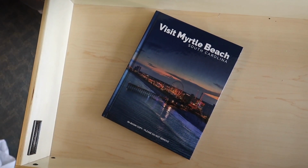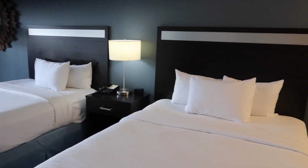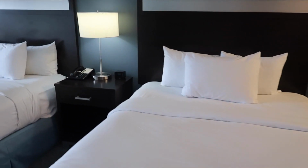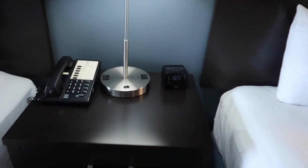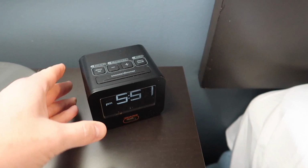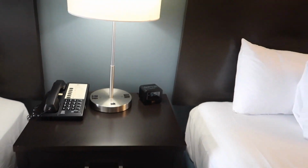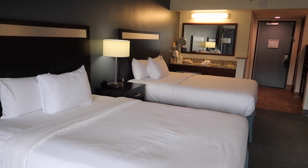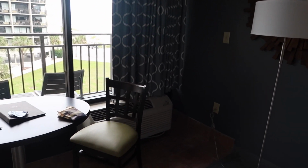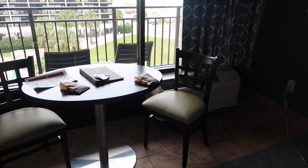So we all have devices that we need to charge when we're on vacation. Whenever I go to a hotel, I'm looking for USB plugs. Now, usually the alarm clock has a few. This one only had 1. So if you're on vacation, especially if you're a family of 3 or 4 and you've got a bunch of devices, bring your USB adapters to this hotel because there's only 1.